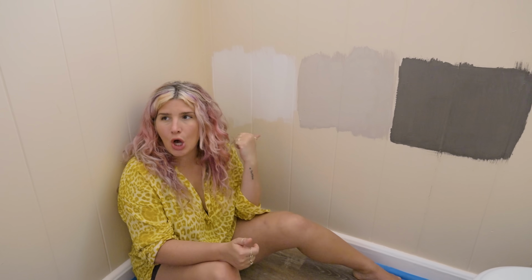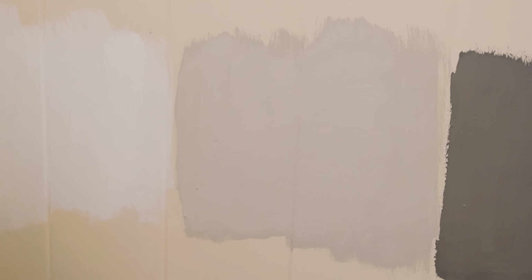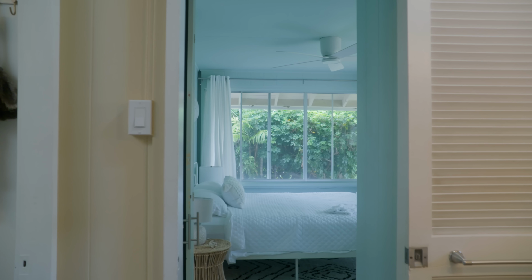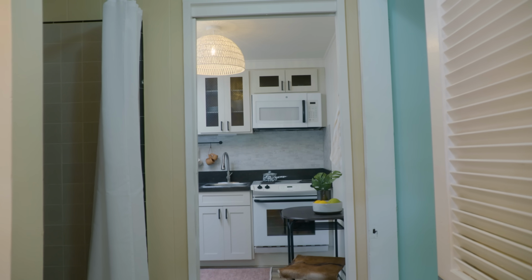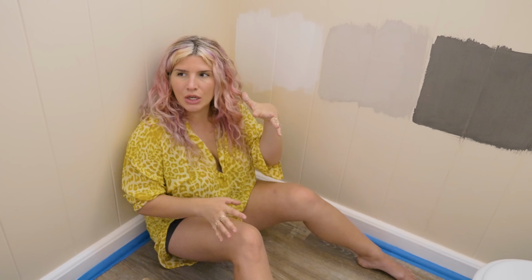These are the same color swatches, or three of the same colors we swatched in the kitchen. I mean, I kind of like the middle one. I agree. I like this one too. I think this will be a nice transition from the bedroom into the kitchen. And we can accent with some beachy elements in here, kind of complementing the bedroom design.